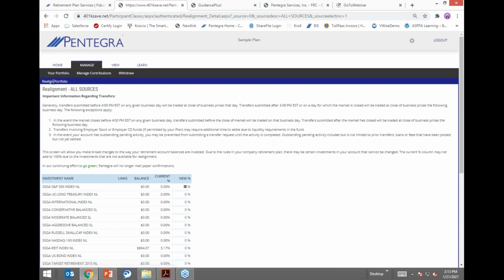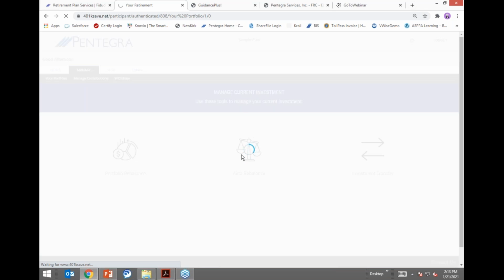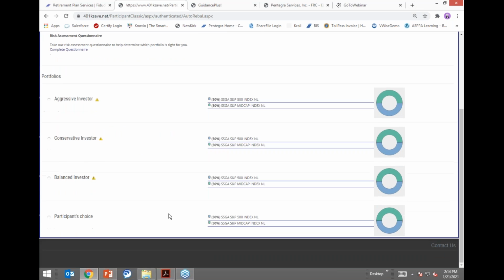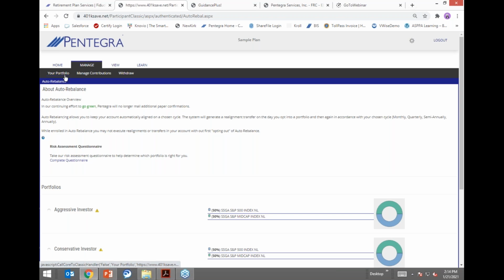The other thing that you can do, if you don't want to do it on demand, is set it to automatically rebalance your account on a monthly, quarterly, semi-annual, or yearly basis. It'll show you a bunch of different options, and at the end, it'll show you a participant's choice. With the participant's choice, you can set the account to go monthly, quarterly, semi-annually, etc. Once you elect this, it'll be set and rebalance according to how you designated. You can cancel this at any time.